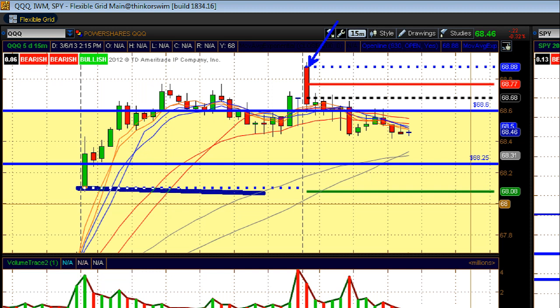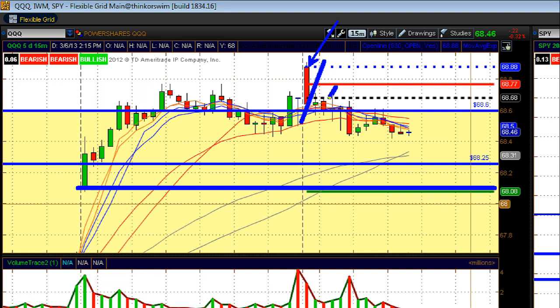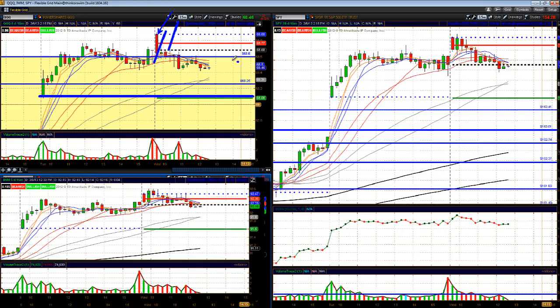In other words, if we hold yesterday's opening price around 68 on the Qs, and we consolidate above 68 for the next couple of days, that would be fine as well. We don't have to just keep on blasting off on the Qs. The Qs already did enough work finally by getting above the 68 level.